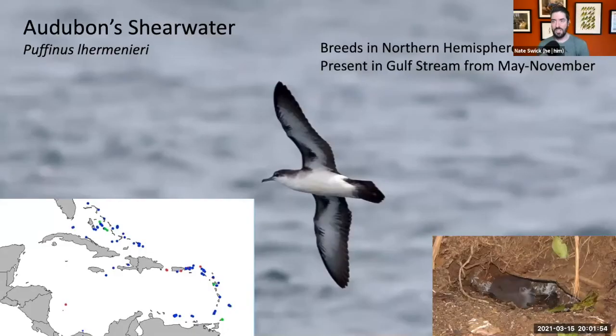Audubon shearwater is another fairly common bird. It's a little bit smaller than the Cory's shearwater, but they do not breed anywhere near the Cory's shearwater. Audubon shearwaters breed in the Caribbean, so this is a Caribbean nesting species. Pretty much all the little islands in the greater and lesser Antilles have Audubon shearwater colonies on them. And they are actually burrowing birds.